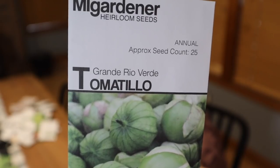Okay, one of my absolute favorite things that we grew last year were tomatillos. I made some homemade salsa verde, and it is my husband and I's absolute favorite thing that I preserved last year. I grew 2 tomatillo plants last year, and I want to grow at least 4, if not 5 tomatillo plants this year. I want a lot more tomatillos. They are so good.